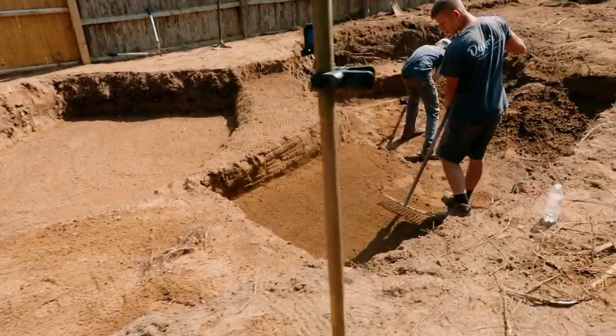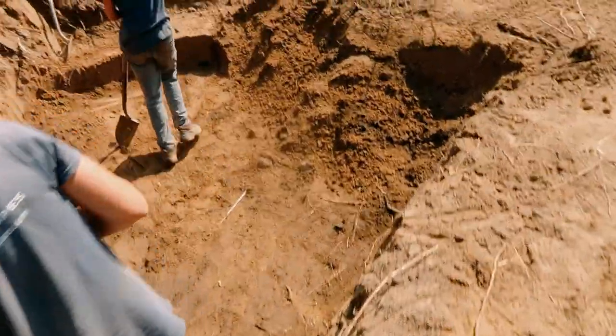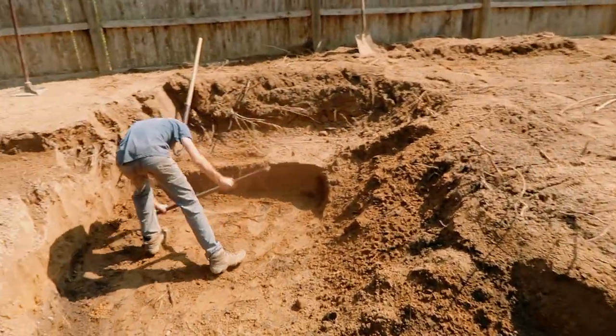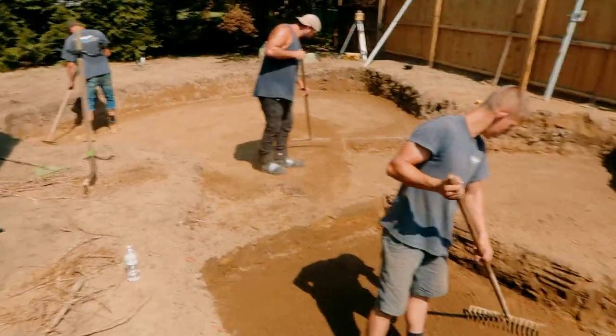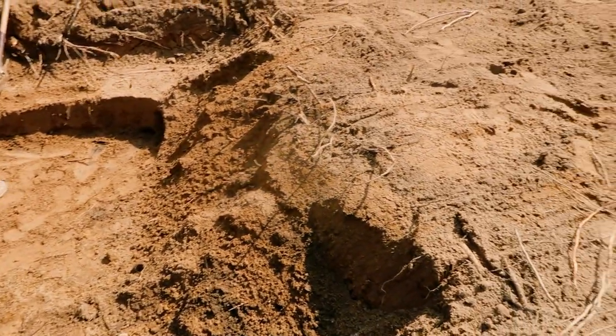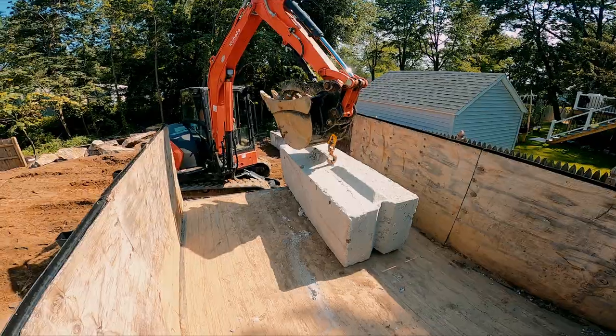And then we got a 3 foot and a 2 foot and a 3 foot area started. We can only dig so far because our machine is only gonna reach so far and our access is tight. So we're gonna have to start over here and we're gonna have to keep folding liner back, dig a little bit more, fold back again and keep going from that point.